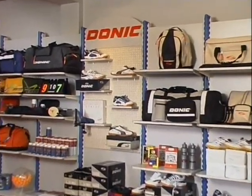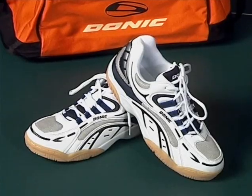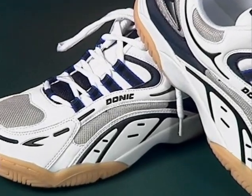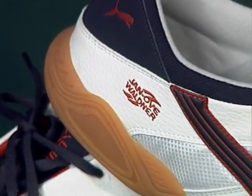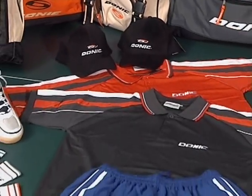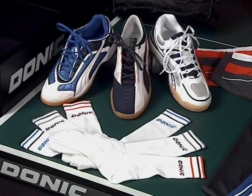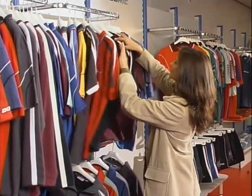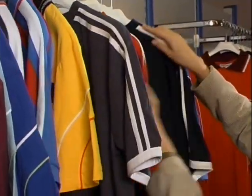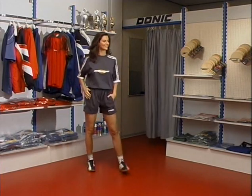Table tennis shoes have to be functional, comfortable, and well constructed, giving close consideration to their orthopedic qualities. The company that manufactures table tennis shoes for Waldner and Persson knows precisely what is required. Donic table tennis clothing is practical and fashionable. Created by top designers, it is always up to date. Donic produces a wide range of clothing for any player and club.